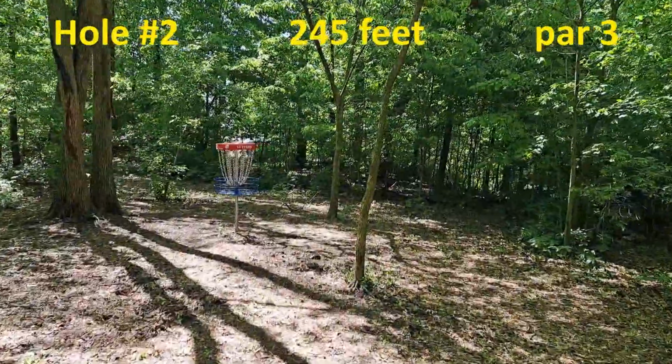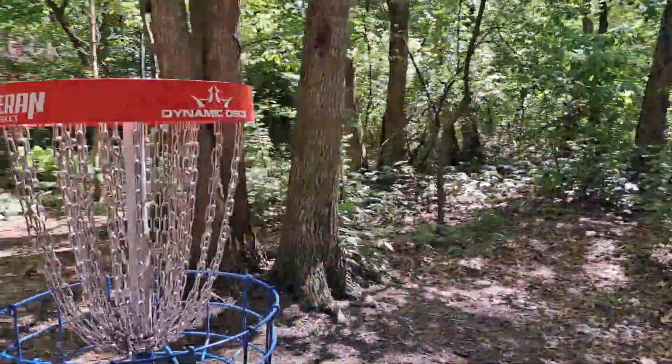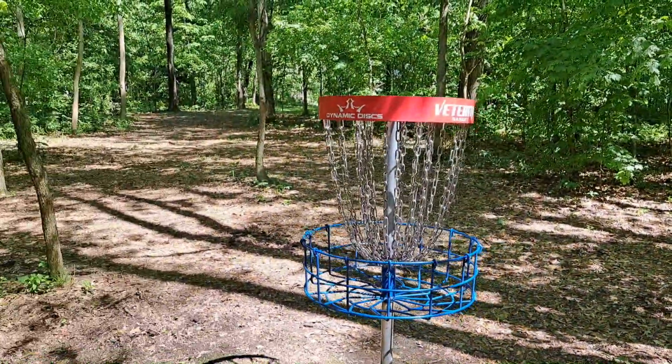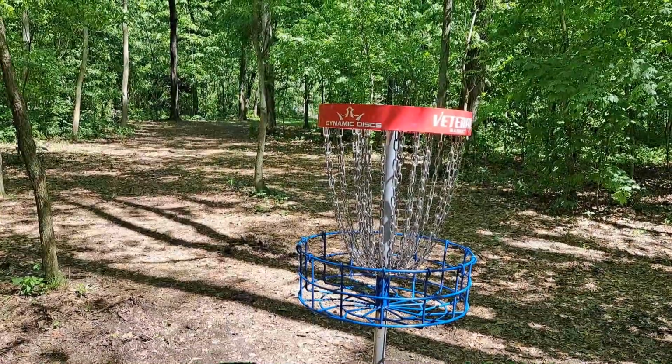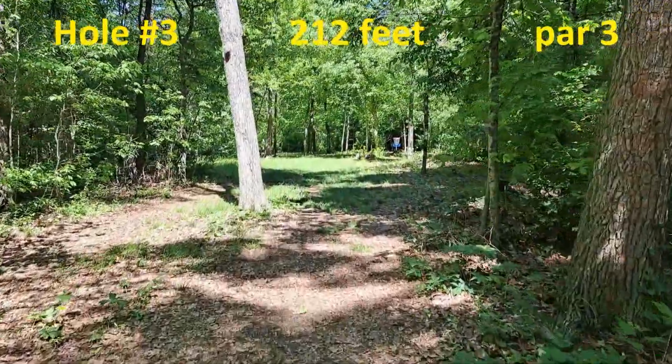We are at Haubstadt Johnson Township Park. We are in southwest Indiana. We're about 20 miles north of Evansville, Indiana. This is a small town park, but it has a pretty nice disc golf course.